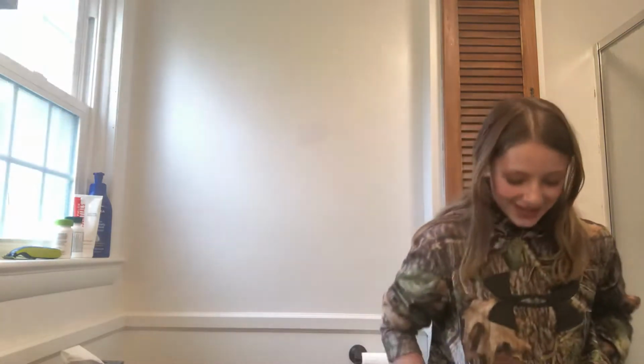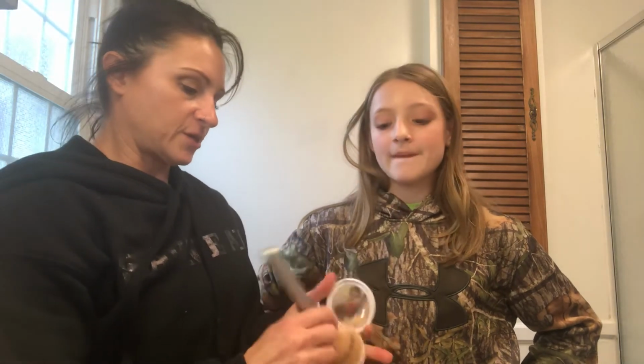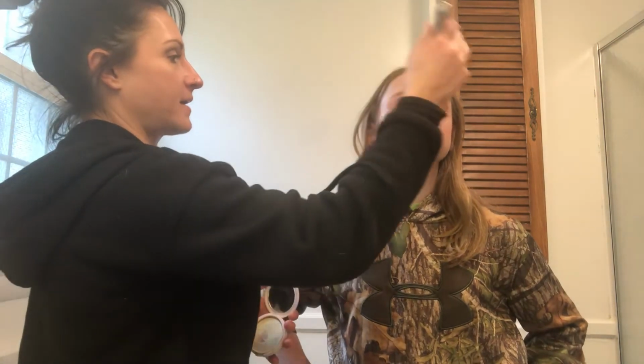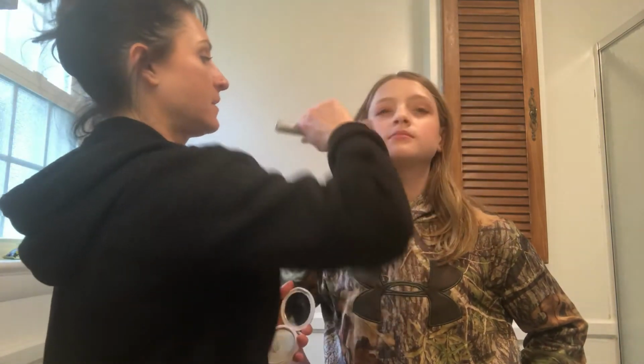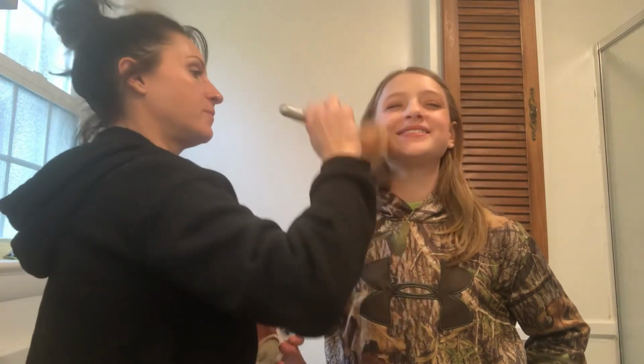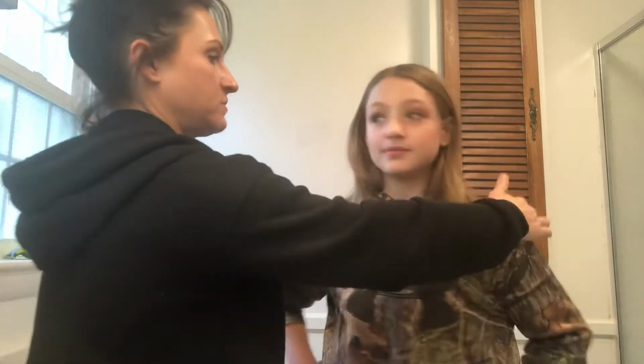Okay, yet another Arbonne product. So this was not my favorite. This is why I passed it on to her. We're going to go in with this big fluffy brush. Okay. Again, light hand. You can always come back for more if you need to. Just kind of blush this in. Brush it in. While I was checking her out, she got to turn to me completely.